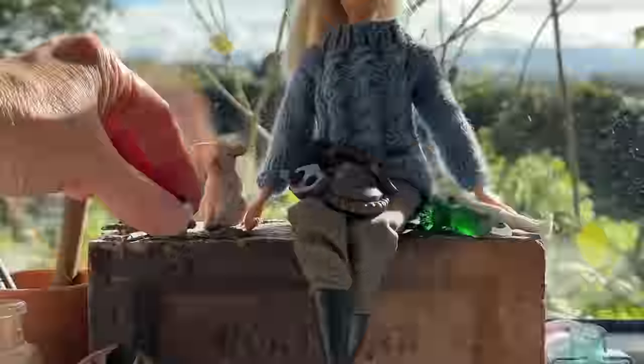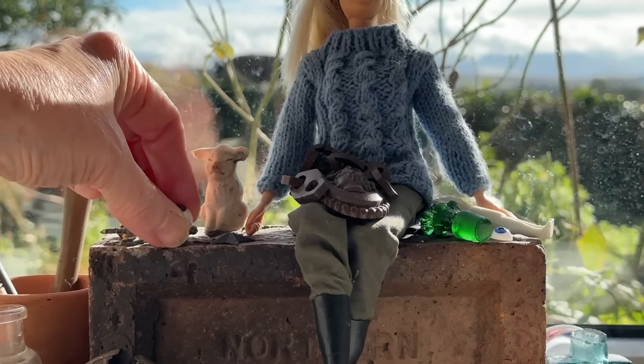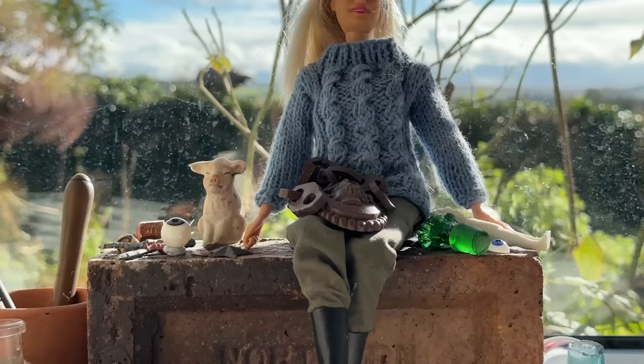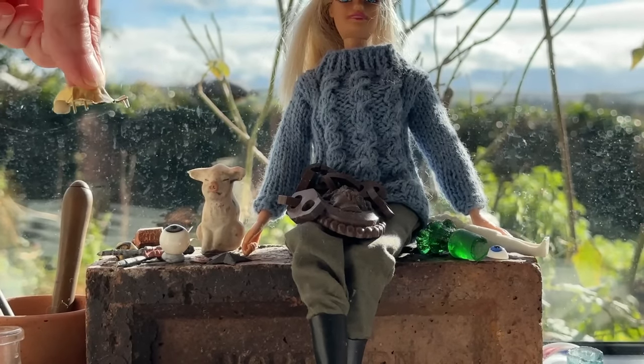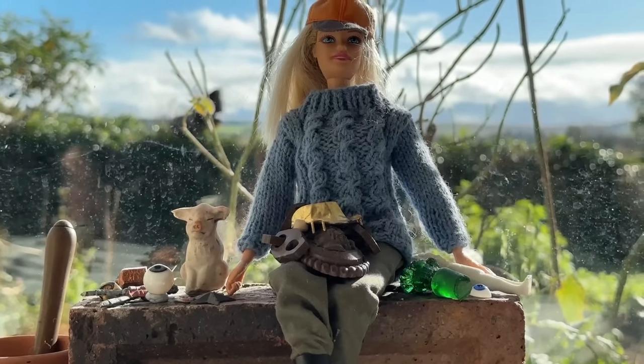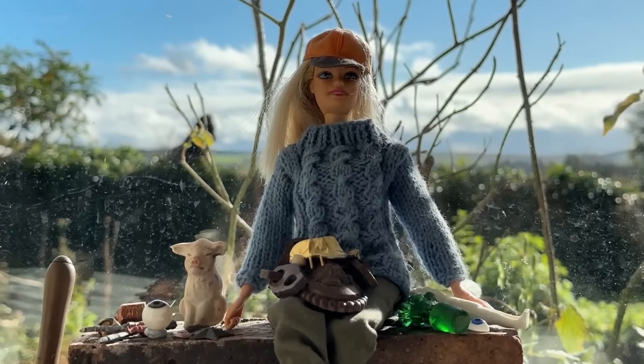Make sure it's squished on there. And we've got the teeth to put in. Where are they? Our teeth. Somewhere. I'll just put it there for now. Yeah, Barbie will look after it.